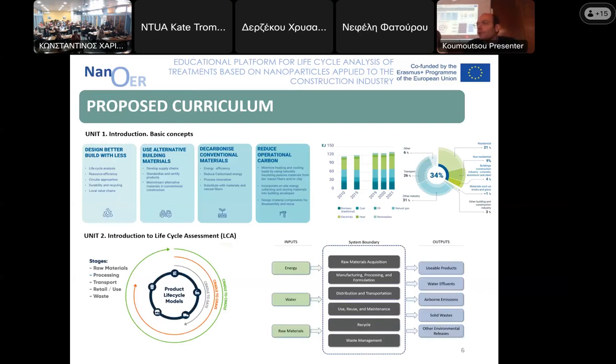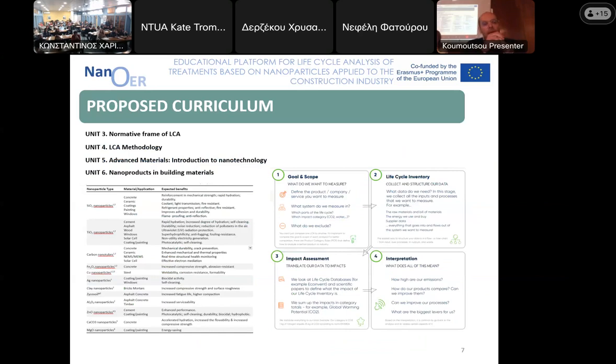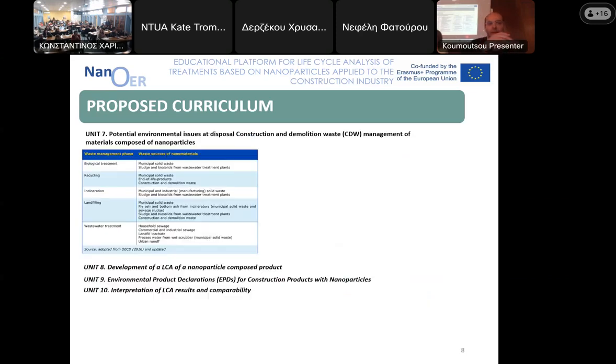Also, we have worked a lot towards shaping this common course. This is work in progress. I can tell you that there are 10 units of this course, starting from the first part, which has to do with introduction to basic concepts and introduction to life cycle analysis. Next is the normative frame of LCA and LCA methodology. The next part has to do with advanced materials, introduction to nanotechnology and nanoproducts in building materials.